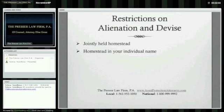So if you want to get a mortgage, your spouse has to sign the mortgage. They don't have to obligate themselves on the note, but they do have to sign the mortgage. If you want to sell the property, they have to sign on the deed. Basically, they are consenting to the fact that you are doing something with your homestead.